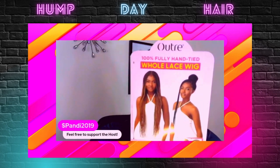And without further ado, we are going to jump right in. So like I said, I have been wearing, I think I still got my stock card up here. I have been wearing this particular unit from Outre.